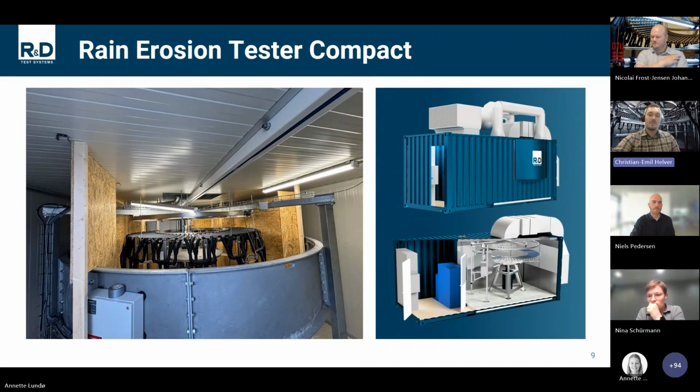It only has the most essential requirements, so it doesn't have the full customization options that the big machine has, but it's more affordable, and it can give a lot of new customers a way to get into the testing market without having to buy the full option of it.